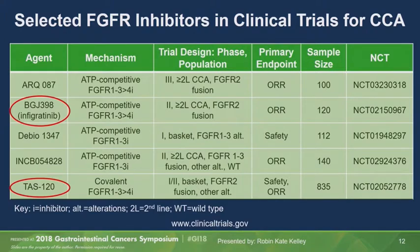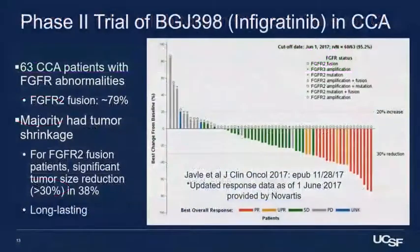And these are two different types of FGFR inhibitors. BGJ398 binds in the ATP binding groove of the protein and is an ATP competitive reversible inhibitor, so it works by inhibiting the protein in one way. TAS120 binds in a different place and inhibits FGFR2 from a completely different location. So here's the phase 2 trial data with some updated results that Nabil showed.